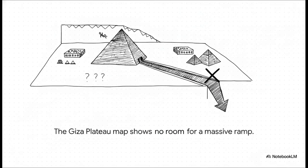But when you map the Giza Plateau, you instantly run into a massive geographical problem. There simply wasn't room for a mile-long ramp. You'd end up burying nearby cemeteries or just falling right off the steep slopes. While the pyramid was going up, they were simultaneously building 2 nobility cemeteries on the east and west sides. The north side has a steep drop-off. That only leaves the south side, but we've never found any remains of a massive ramp there. Plus, a mile-long ramp would require almost as much building material as the pyramid itself. It just doesn't make sense.